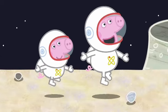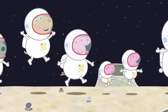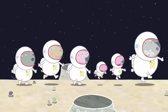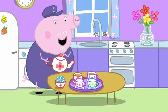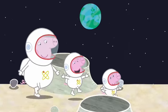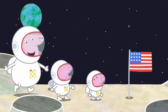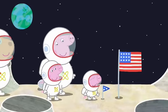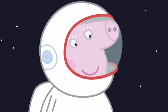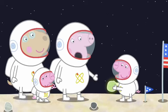The moon is very big! Yes, Peppa. We can jump very high on the moon. These games of Granny's. I hope they're not messing up my garden. The first people to land on the moon planted a flag to show that they had been there. Excellent, George. And they collected rocks. This is a pretty rock. Well done, Peppa. We can take that moon rock home with us.